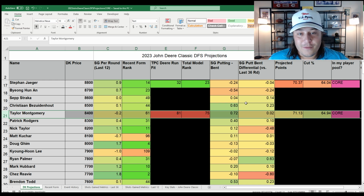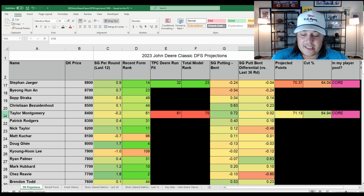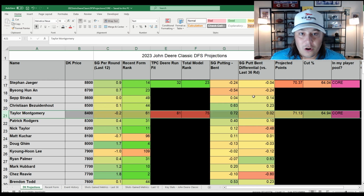This is a weak field. It is a get right spot for players. It is an easy golf course, right? You're not going to run into all that kind of trouble, right? You're not going to duff a bunch of chips around this golf course. And I think it sets up perfectly for these high horsepower players, guys with immense upside out there that can go out there and just roast a golf course to death.